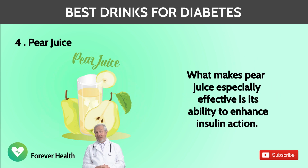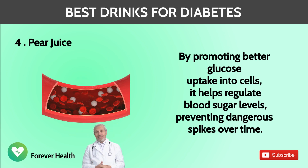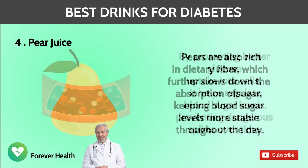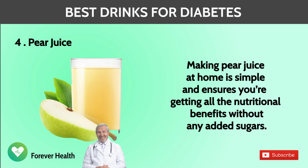What makes pear juice especially effective is its ability to enhance insulin action. By promoting better glucose uptake into cells, it helps regulate blood sugar levels, preventing dangerous spikes over time. Pears are also rich in dietary fiber, which further slows down the absorption of sugar, keeping blood sugar levels more stable throughout the day. Making pear juice at home is simple and ensures you're getting all the nutritional benefits without any added sugars.